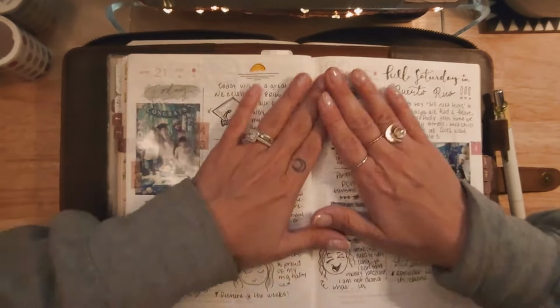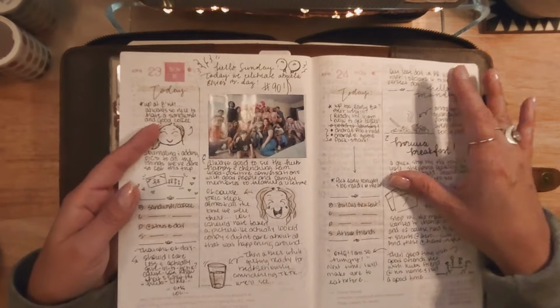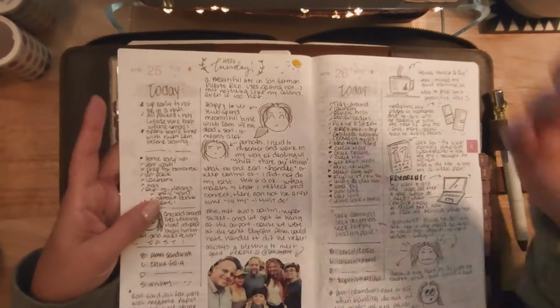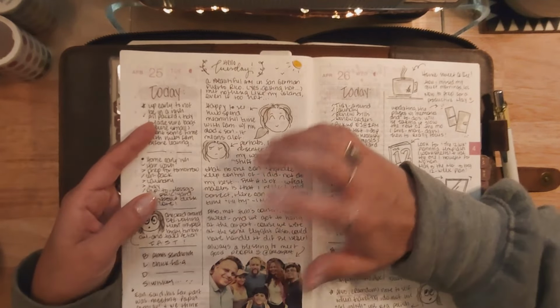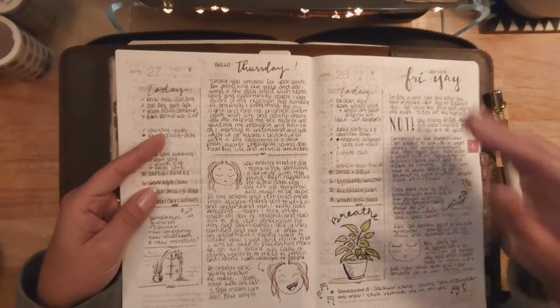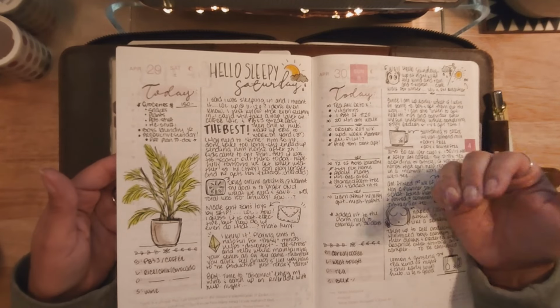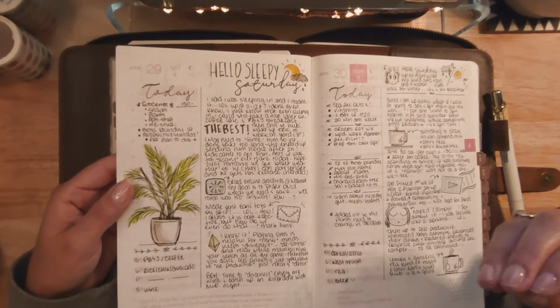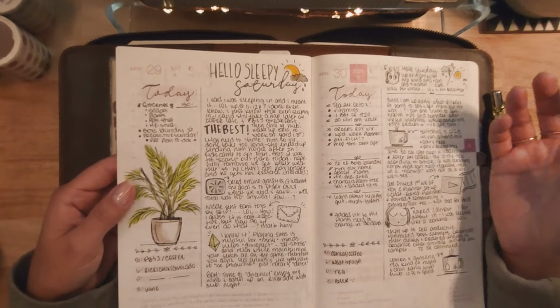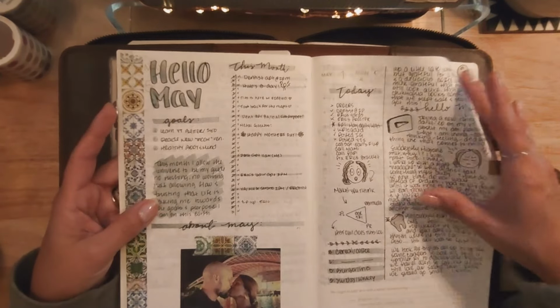Now, these pages are, again, memory keeping in my Cousine, and I love flipping through these pages and remembering what I did on a specific day, what I was thinking, how I was feeling. And that's something that I also want to include in my commonplace notebook, because it's just my style. To me, it's going to be my commonplacing bullet journal hybrid, and that's my approach.